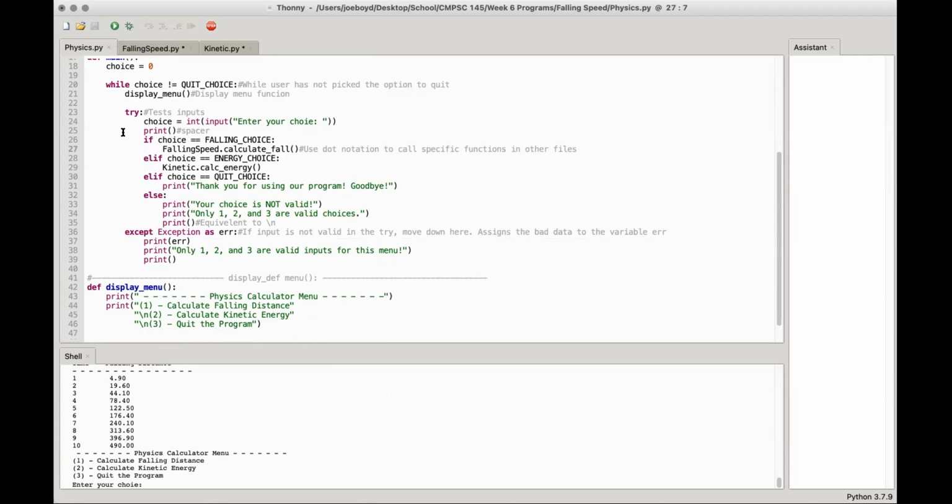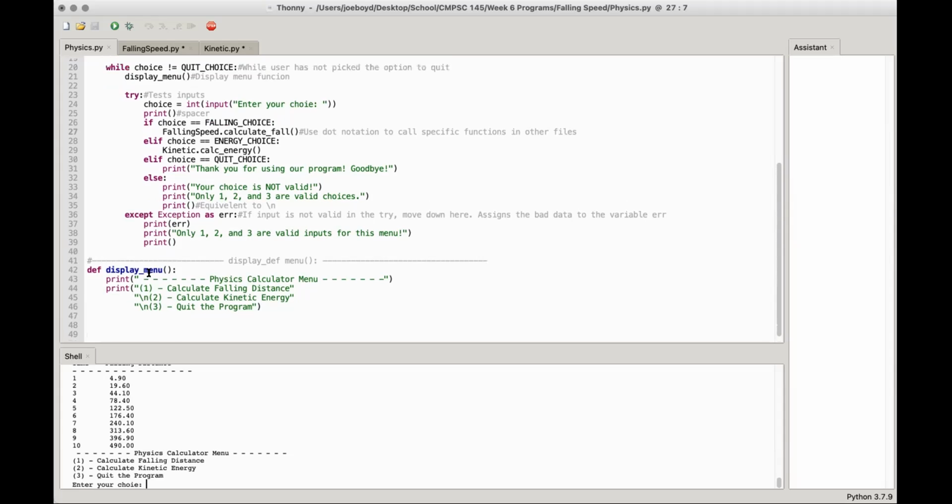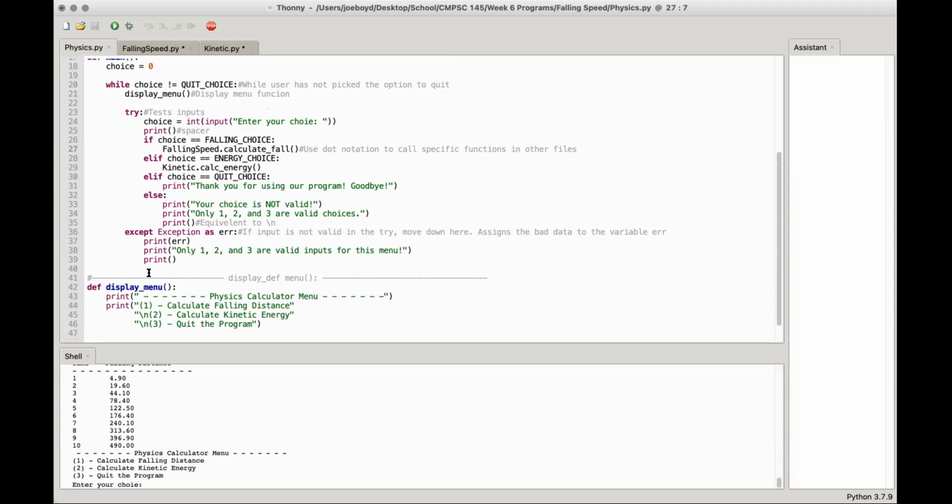So it comes in. Well, choice is not equal to that. Displays your menu. So then it jumps down here. Is your main farther down yet? Okay, that's all I wanted to see. Jumps down here, and that should display it and then go into the try for your choice. But why is it calling the falling choice?